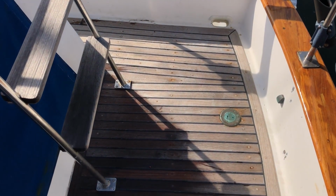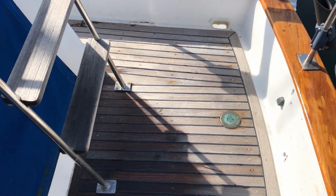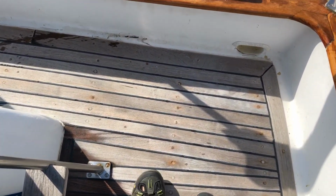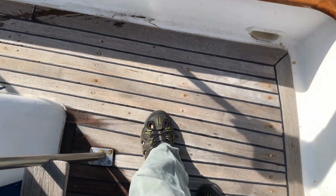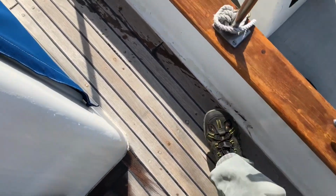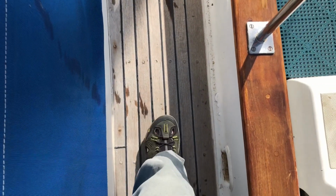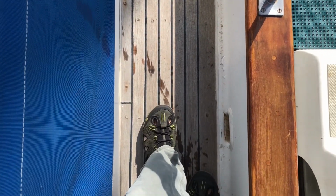On the decks, in the cockpit starboard side, I've got one small soft spot right about here, and when the decks are wet and I step, I get little air bubbles along the caulking between a couple of the boards. This is the second soft spot.